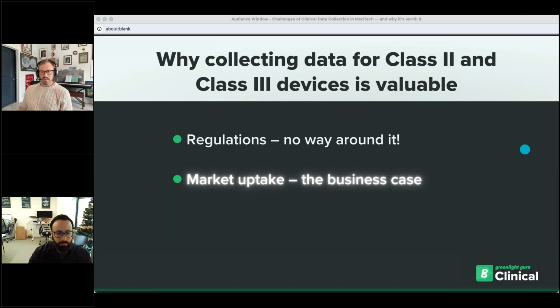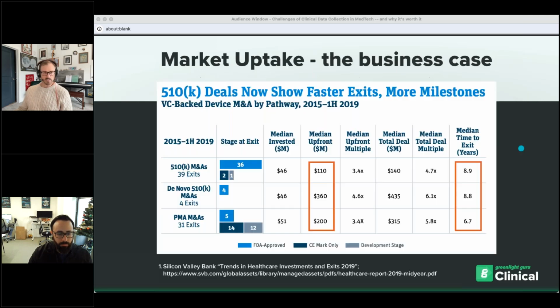So let's get back to that question. Is all of this really worth it? So I want to take a look at the business case of data collection. And I've got an interesting bit of information here. So from a business perspective, the return on investment for Class 2 and Class 3 devices was analyzed here in this table from a 2019 Silicon Valley Bank healthcare market report.